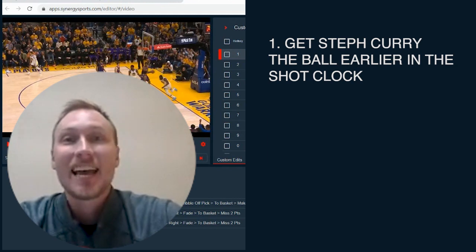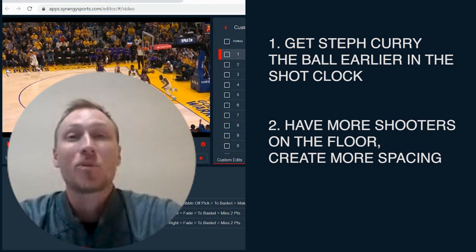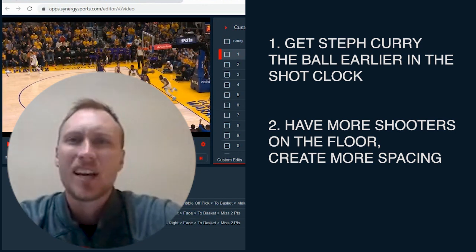The second thing is have more shooters on the floor, create more spacing, so the reads are going to be easier, and the decision making is going to be easier as well on the offensive player. And then the third thing is attack the rim.